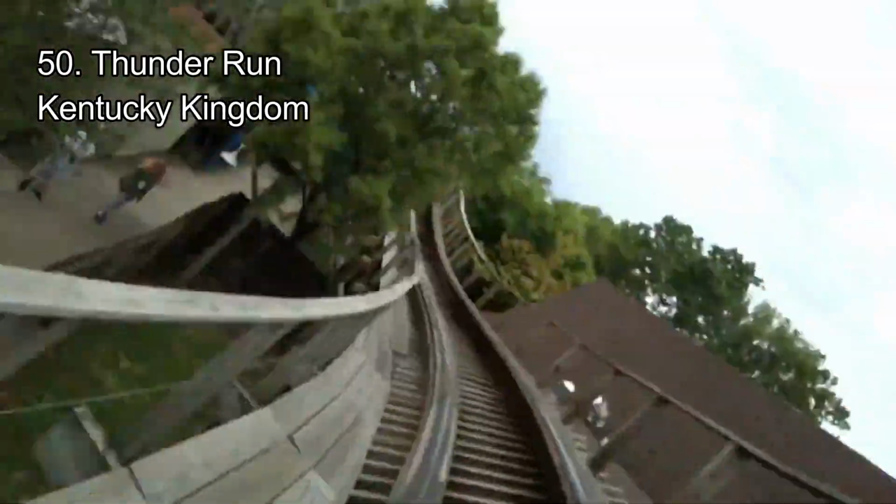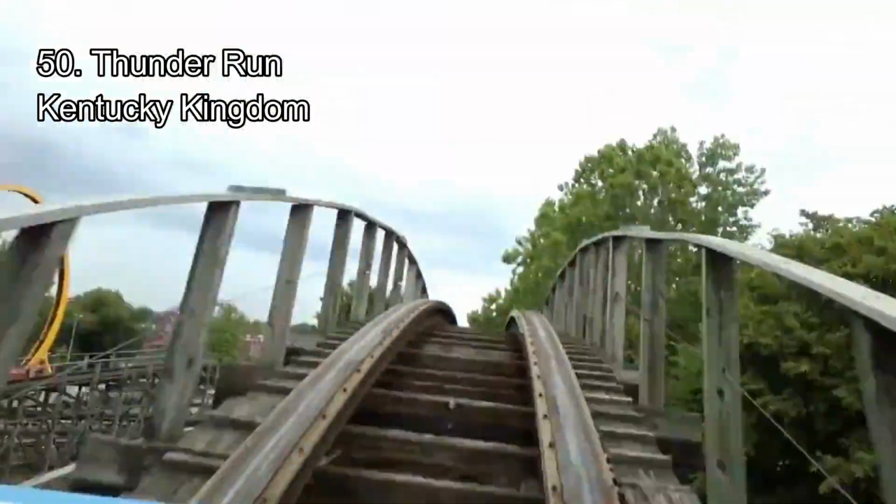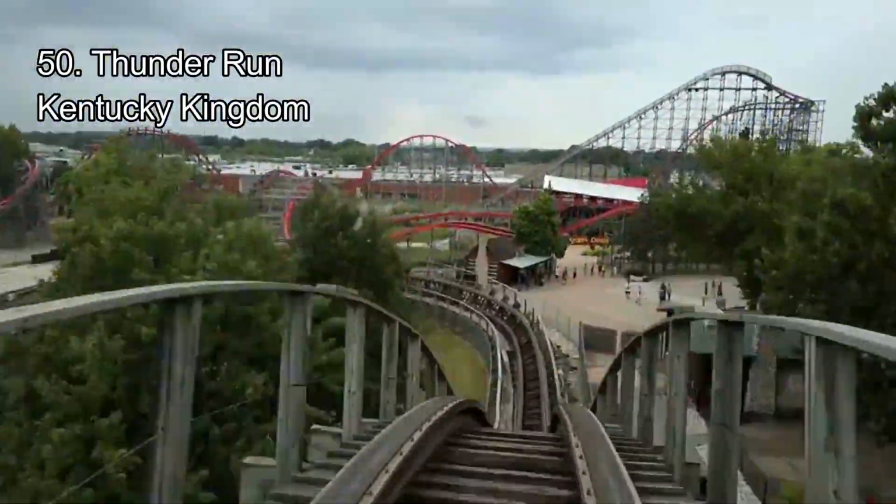50, Thunder Run. This Kentucky Kingdom wooden coaster was another underrated coaster for me. The drop is great, it's forceful, and it has some wonderful airtime pops. This is basically what Hurler should have been. The ending can be a bit bland, but overall this coaster is forceful and very smooth.